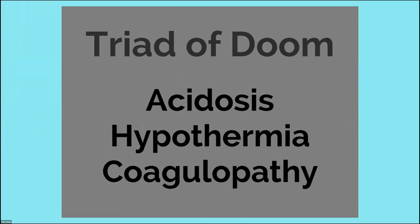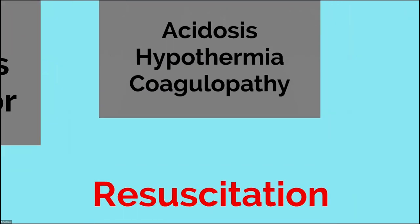Why do we not like hypothermia? Why is cold bad? Answer: when you're cold, you don't clot. We're full of enzymes, right? And those enzymes have an ideal temperature range to work at. So if you're hypothermic, if you're cold, you don't clot. And if you don't clot, then you don't turn off the tap. In other words, you just carry on bleeding, and same with coagulopathy.